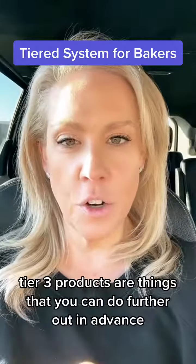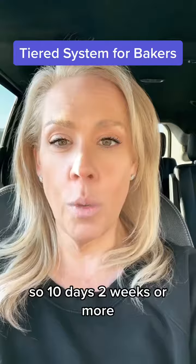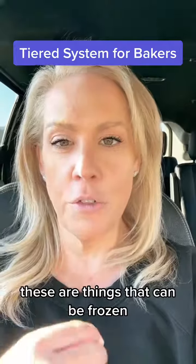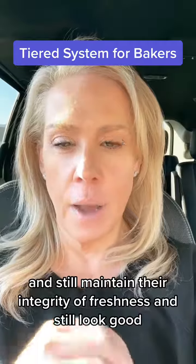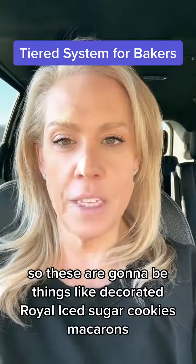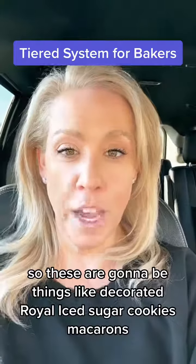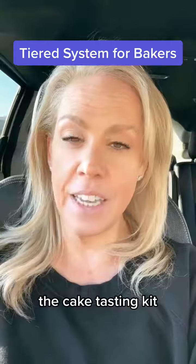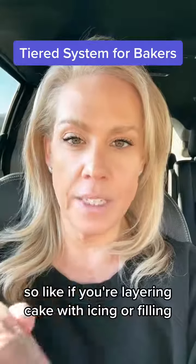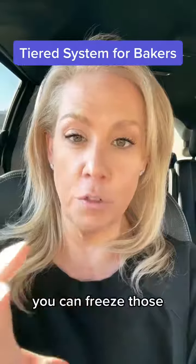Tier 3 products are things that you can do further out in advance. So 10 days, 2 weeks, or more. These are things that can be frozen and still maintain their integrity of freshness and still look good. So these are going to be things like decorated royal iced sugar cookies, macarons, they freeze really well. The cake tasting kits, so like if you're layering cake with icing or filling and you wrap them in saran wrap or heat seal them, you can freeze those.